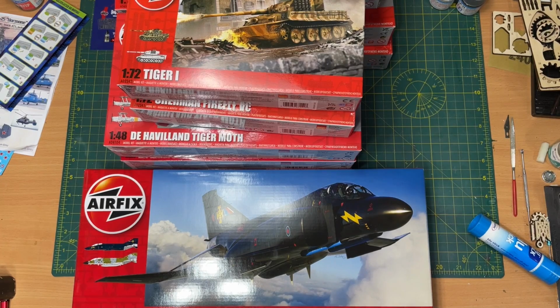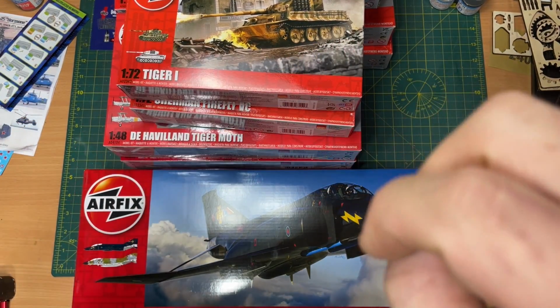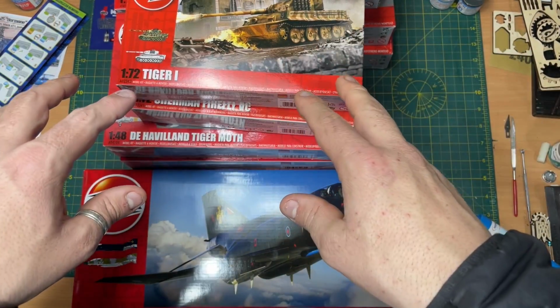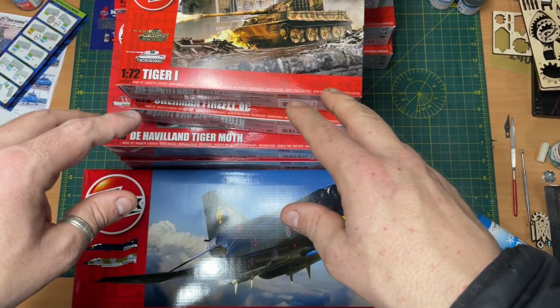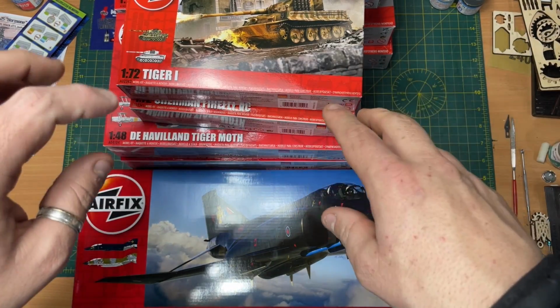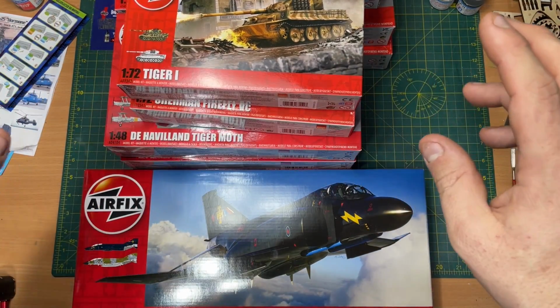So I guess we need to go through what I've got in the box and what value I've gained. I think I'm close to 100 quid saving on these 12 kits. I paid 150 quid for this. I reckon the value is around 130, 140 pounds just off the top of my head. So let's have a little nose.